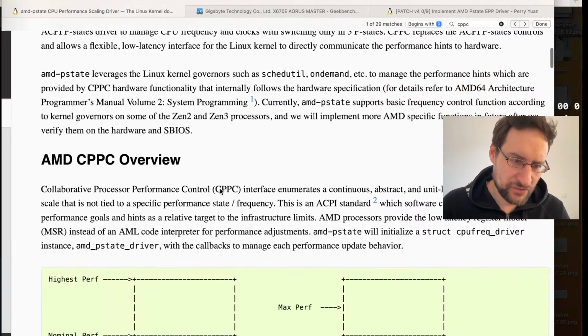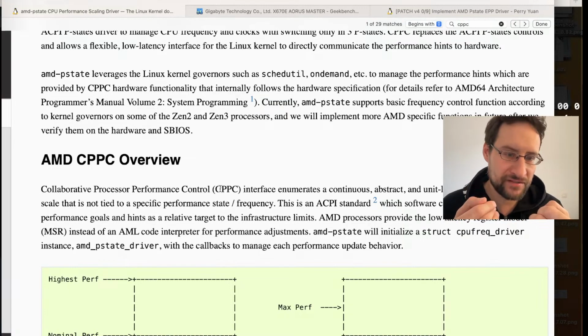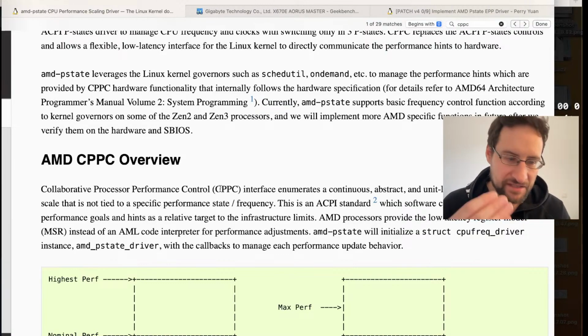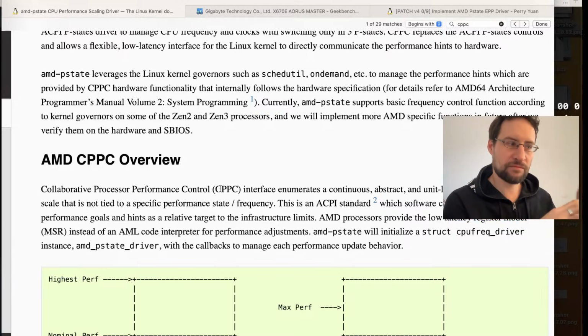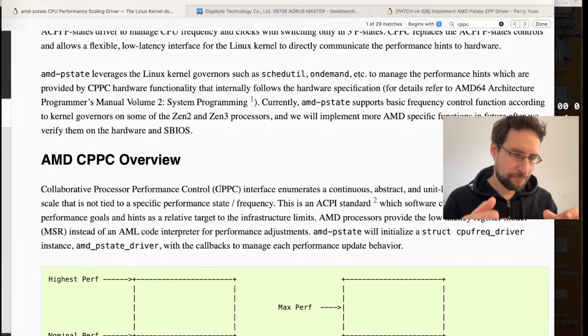But then this also was supposed to be an ACPI standard, right? Collaborative processor performance control. And that is, ladies and gentlemen, in my opinion, why we can't have nice things. Not only 2 years and it's not stable, but there was a standard, and similar to other things, this stuff should be standardized, right? Why do we have different drivers for Intel and AMD? Sure, implementation details and so on, yada, yada, yada. But why is there not an industry standard agreement of people to implement their hardware against? Because now we have 2 different drivers that both suck differently.